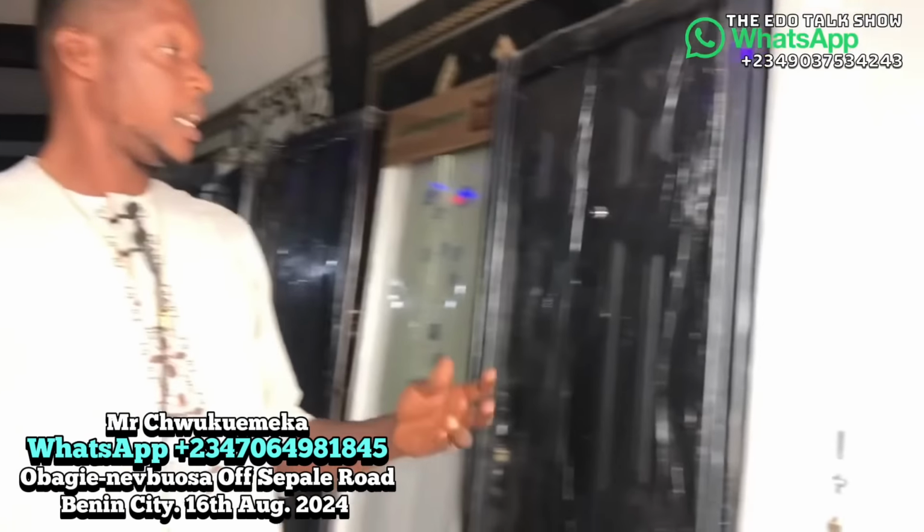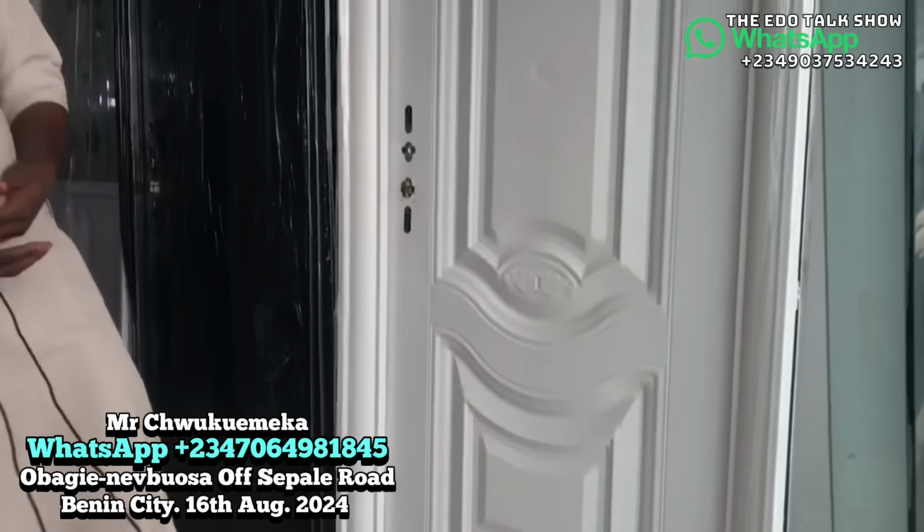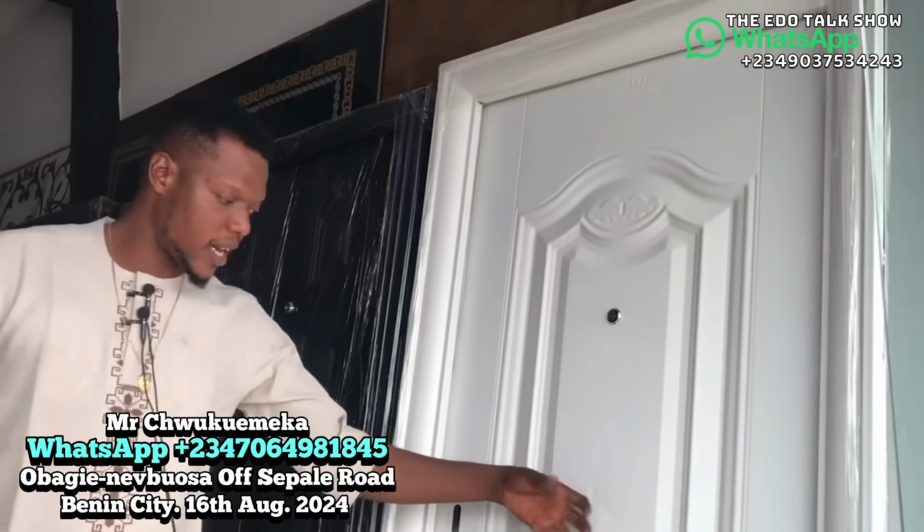Thank you. Here now we have this white waxing door. This white waxing door is for rooms. I use it for your bedroom. The product is very strong. The company did it very strong.